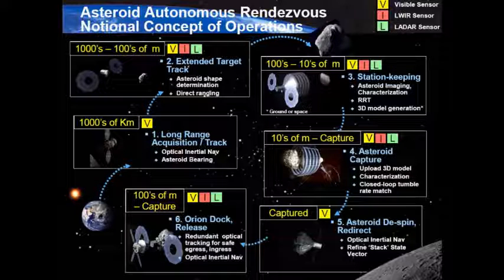So if you look through this, using visible sensors to acquire at long range, and then stepping on in, and then using these disparate sensors, fusing the data to do the asteroid characterization tasks, and then to support the capture, the de-spin, and then also the capability of dual use on these sensors for inertial nav versus relative nav.